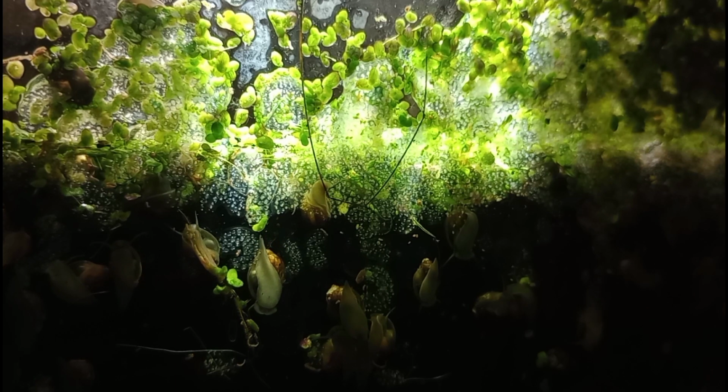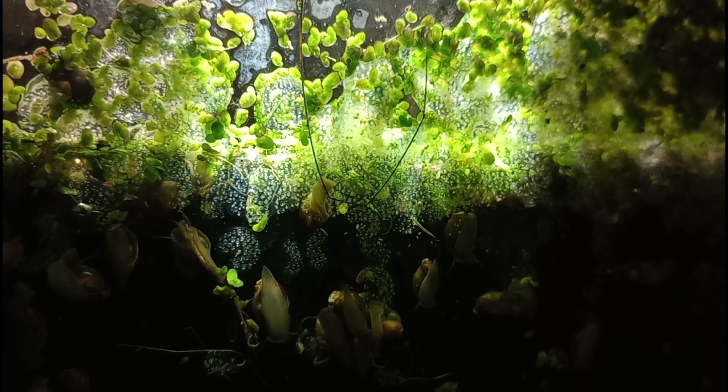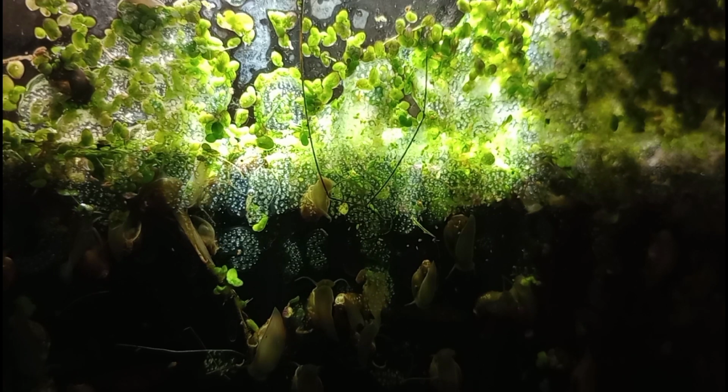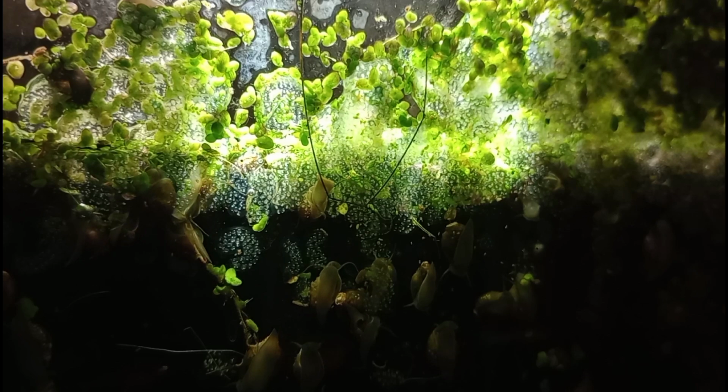But here at Bucket Ponds, we've taken things a step further. I've built several aquariums just for bladder snails, and I've applied several different ideas and different methods to manipulate their behavior to cause massive egg clusters like you see here.